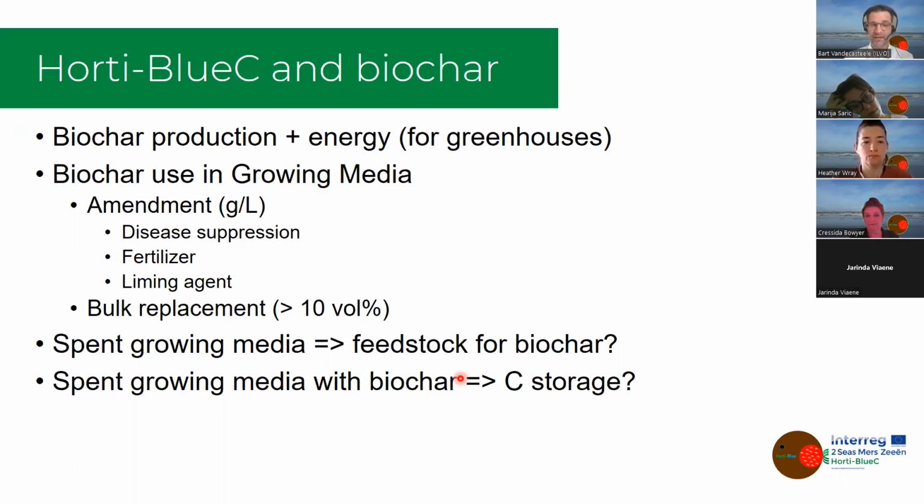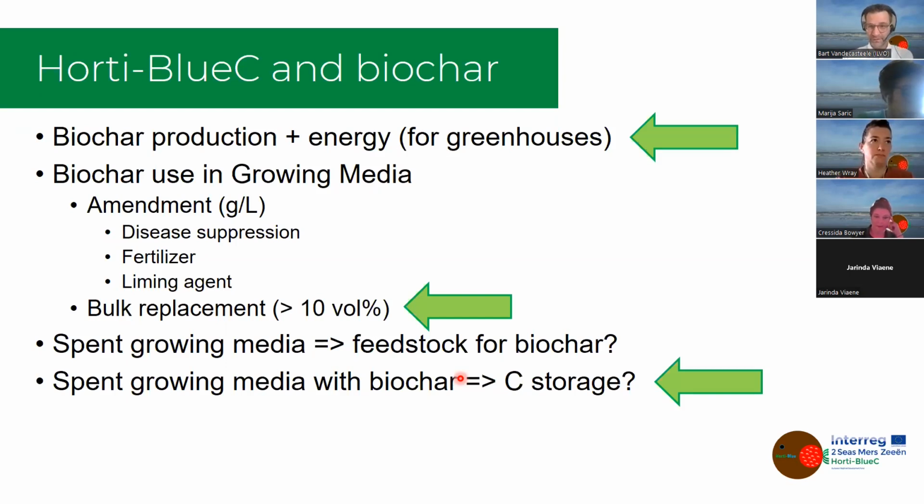media. At the end of growing strawberries and tomatoes, we have spent growing media, and we also try to upcycle them as biochar. So it was also used as feedstock for biochar production. And also the spent growing media with biochar, we can use for additional carbon storage in agricultural fields. So that was also a theme in the project. The 3 topics that we will further discuss today are marked here with the green arrows.